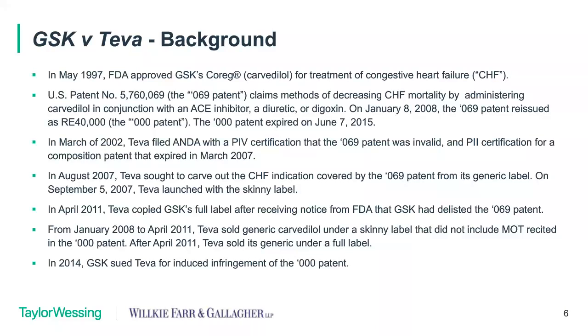So in May of 1997, the FDA approved carvedilol as the first beta blocker for the treatment of congestive heart failure. And it had actually had 2 indications approved previously. So this was the third approved indication. The 069 patent originally claimed the methods of treatment for this congestive heart failure indication. In January of 2008, the 069 patent reissued as the 000 patent, and that patent expired in 2015.